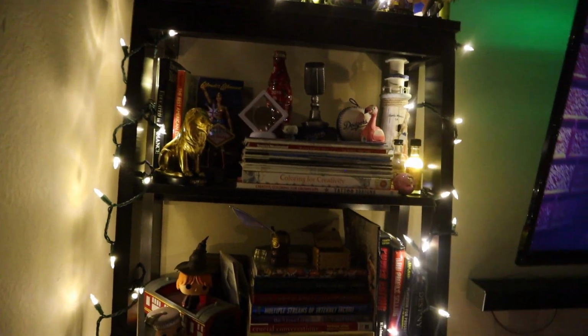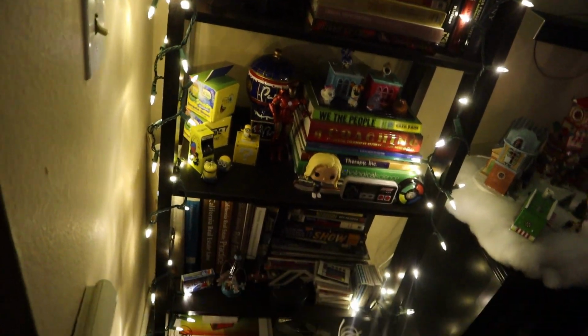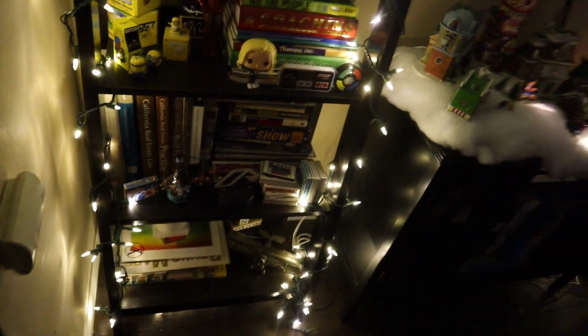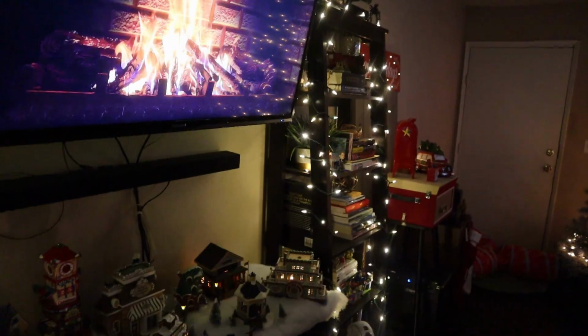So here are our bookcases. The only difference this time is that we wrapped the lights around it. And Crystal and I are actually considering keeping the lights all year because they illuminate the bookcase and it makes everything look really nice. So we'll see.